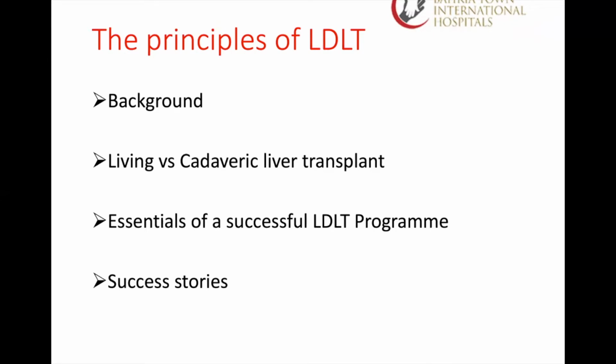I will go through a bit of background of living donor liver transplantation. I will talk about how living donor liver transplantation is different from cadaveric liver transplantation. I will also introduce the essentials, or the requirements, of a successful living donor liver transplant program. And finally, I will share some success stories of my own center.